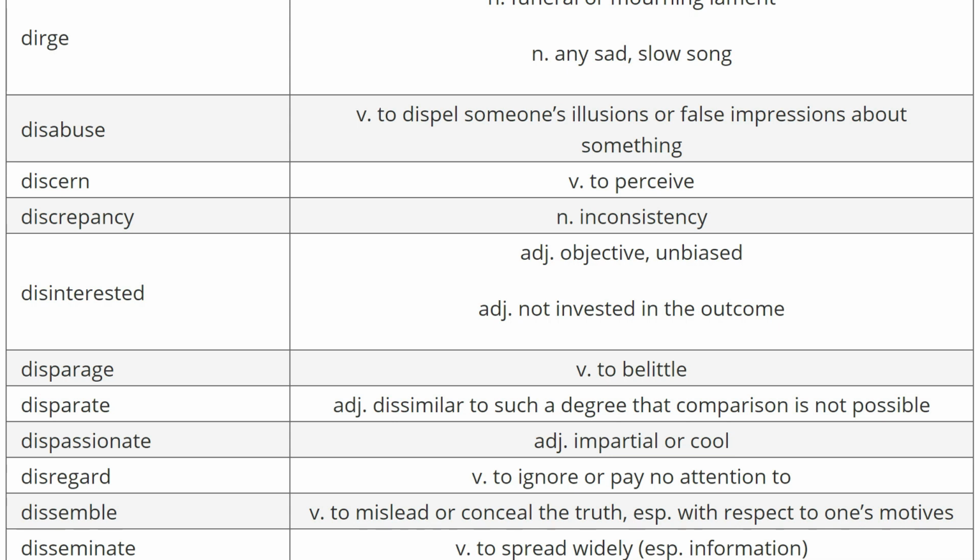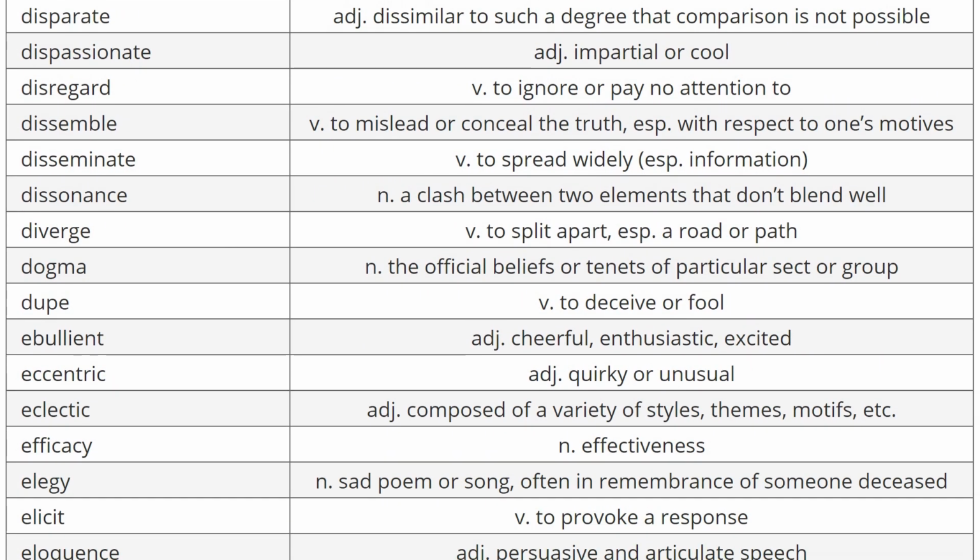You wouldn't really grasp that from the etymology of what it looks like. But yeah, to dissemble, I guess you're not assembling the truth, so you're dissembling. You're misleading, concealing the truth. Okay, let's scroll down. Almost done with the D's.